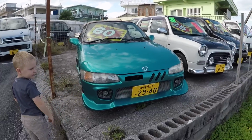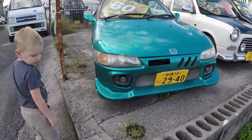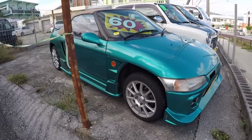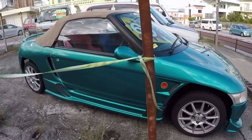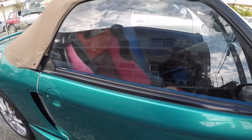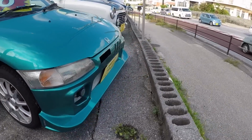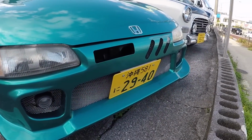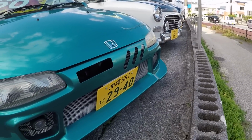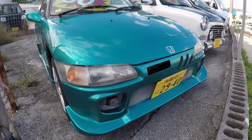Yeah, it's pretty cool. The first car we're gonna look at here today is this tealish color Honda Beat. It's pretty cool, isn't it? This is a K car. Recaro in there for the driver's seat. K car, when I say that, I'm talking about it's less than 660 cc's, I think, and they all have these yellow plates, which is cheaper here in Japan. It's cheaper to pay the annual road tax on them.